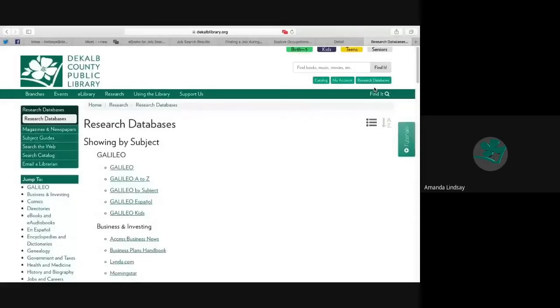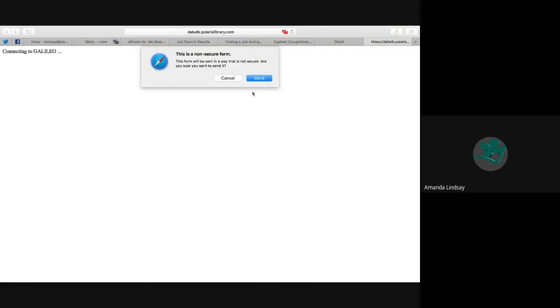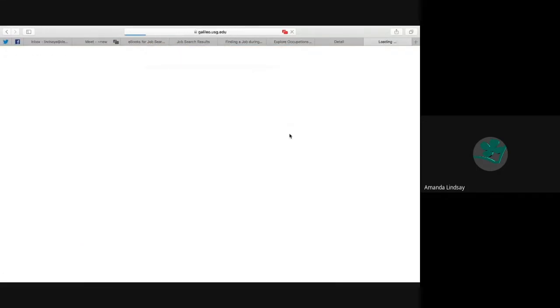Okay, so to access Business Source Complete, it is part of Galileo. The easiest way is to click on Galileo, and let me go back to the home page. You can almost always find Galileo right here. So you can click on Galileo. Again, it's going to ask you for your library card number and PIN number. There's not a mobile app for this resource that I'm aware of.